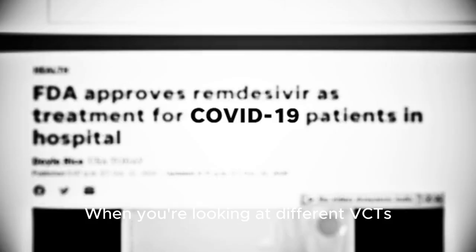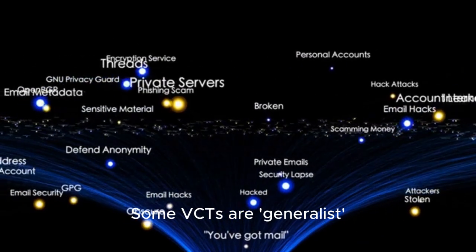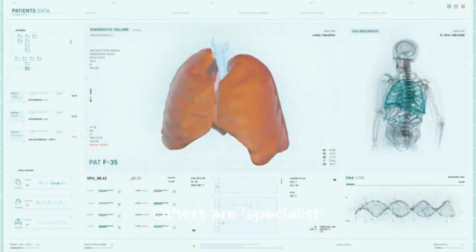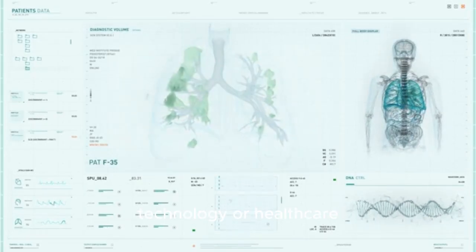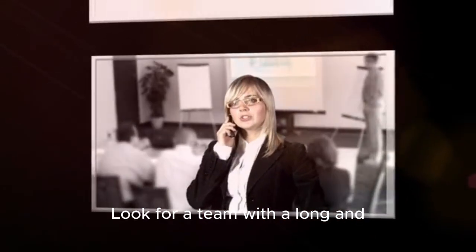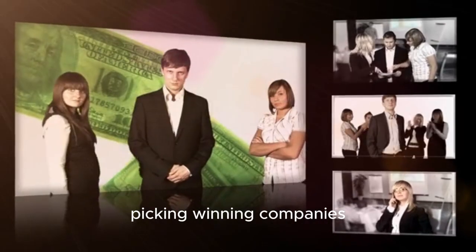When you're looking at different VCTs, it's crucial to do your homework. They are not all the same. Some VCTs are generalist, meaning they invest across a wide range of different sectors. Others are specialists, focusing on a specific area like technology or healthcare. The management team is also incredibly important. Look for a team with a long and successful track record of picking winning companies.